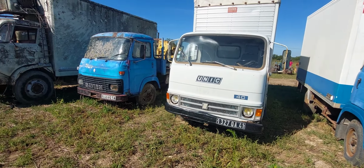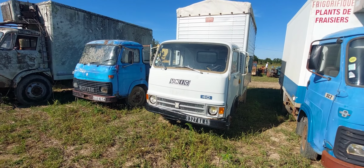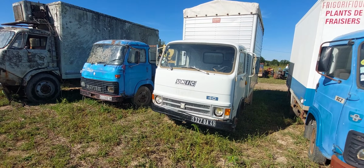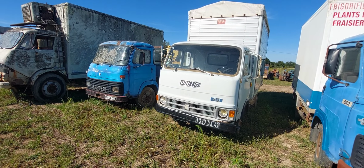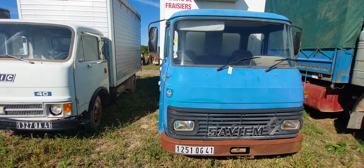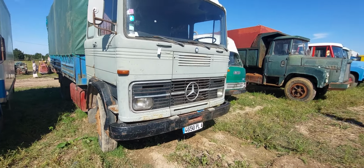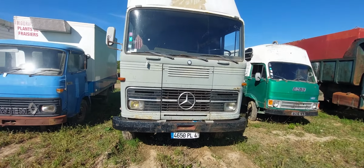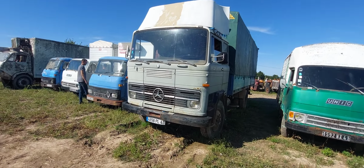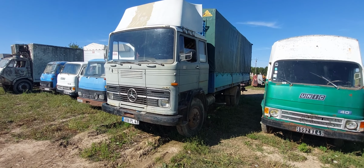Fiats were arm in arm with Unics by this time, so it's pretty much a Fiat with, or might be an OM actually. Fiat OM with a Unic badging. Another Saviem SG. A Mercedes 1116. Not too many of those about. Right, tidy. That's Mercedes. So 1113. Mercedes seem to be able to hold their cabs together.